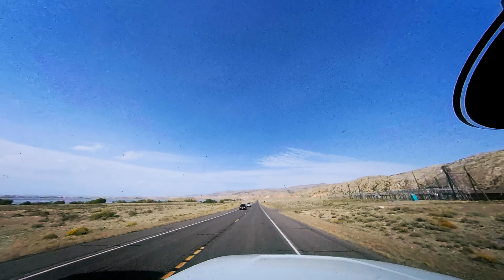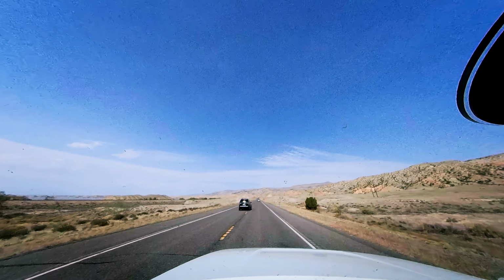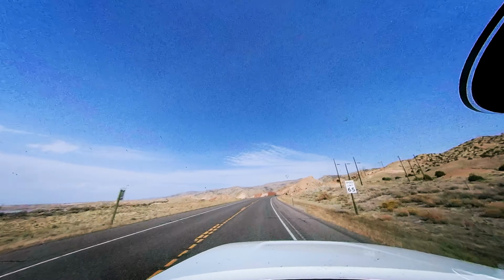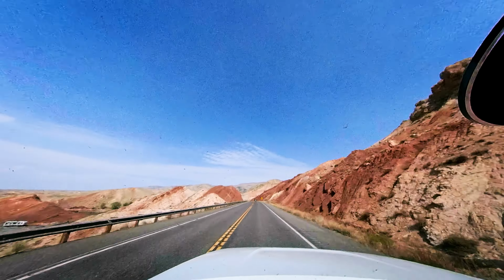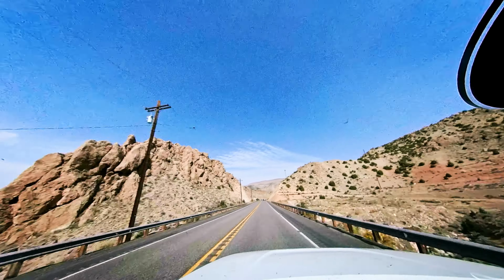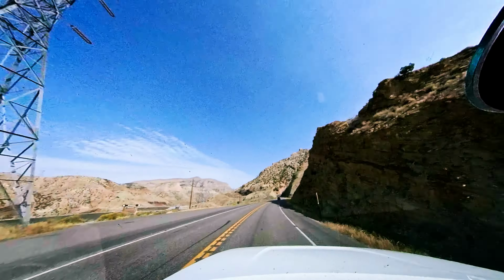This is Boysen State Park area off to the left. Big reservoir there and several campgrounds. But I turned on the camera because we're going to be headed into the Wind River Canyon here. Thought you all might enjoy going through it.